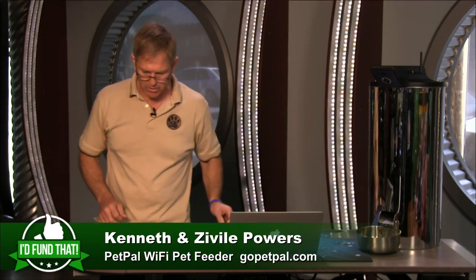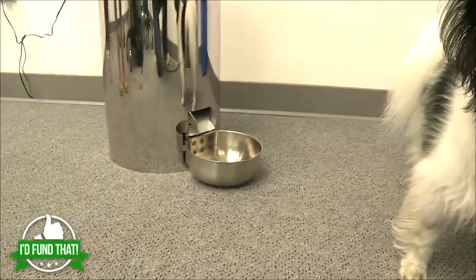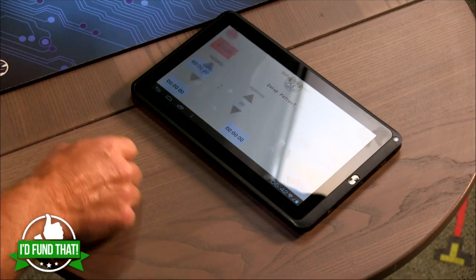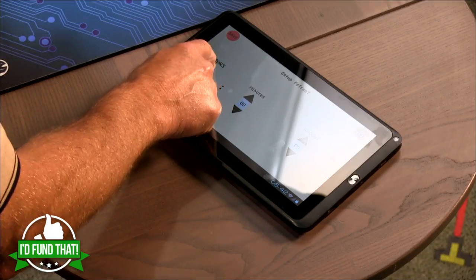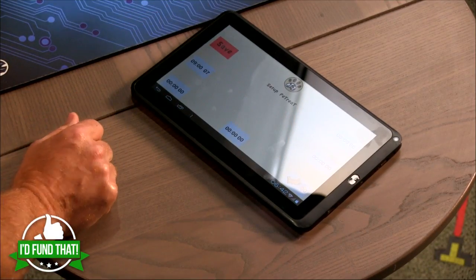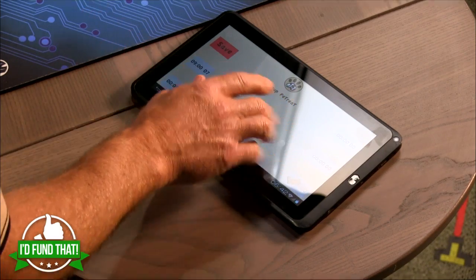All right, so I'd like to show you the setup. We made the setup so it could be very quick. Oh, you get a camera on the thing. Yeah, so also you set up the time, 9 a.m. You want to put enough food. So that's how you set it up.